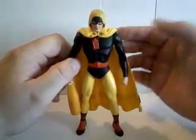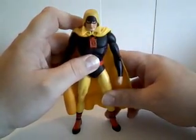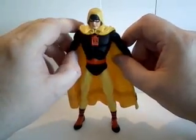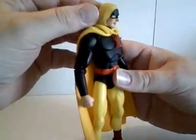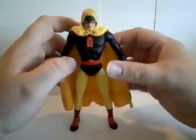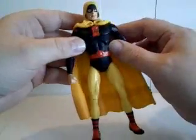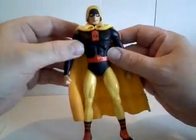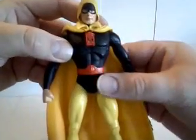So this time we'll be looking at the Golden Age Hourman, or Rex Tyler. Hourman first appears in Adventure Comics number 48 in 1940. And once again, DC Direct has gone for a more, I don't want to say generic, but more general, realistic type of sculpt, rather than focus on any one artist's rendition of the character. Let's take a look at the sculpt.